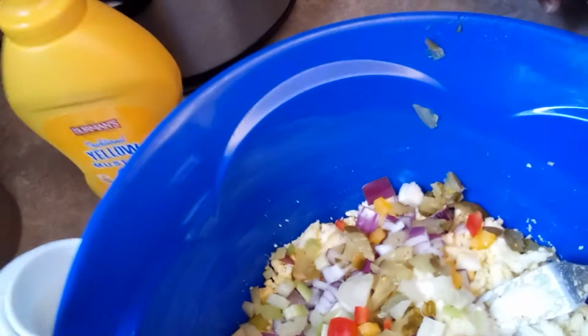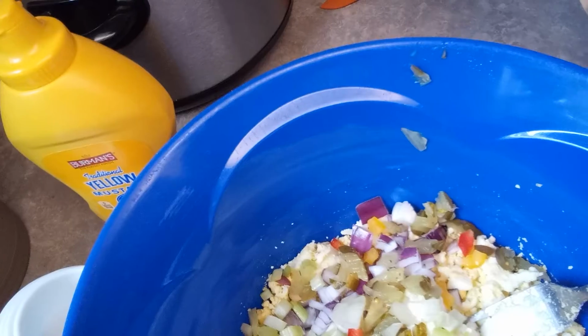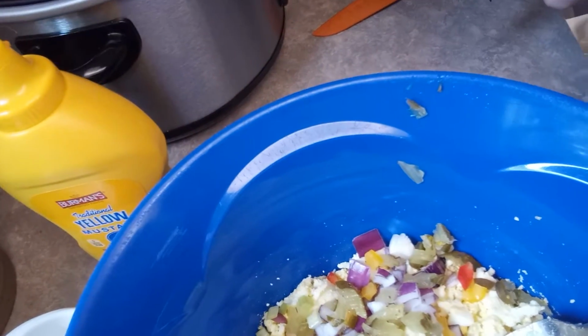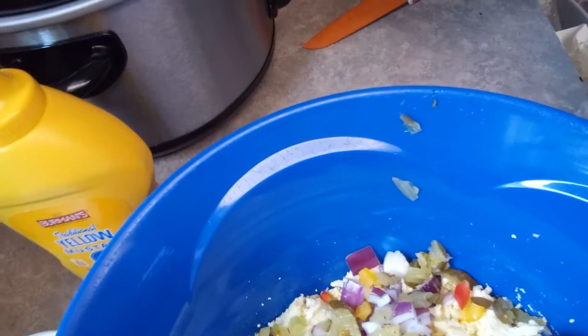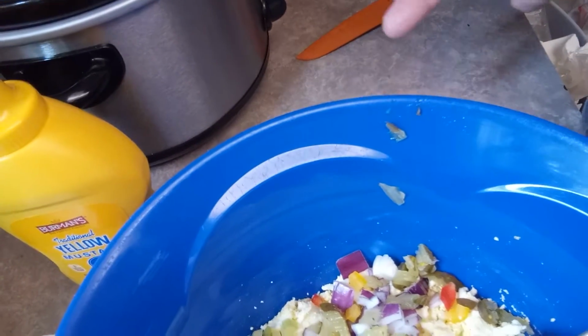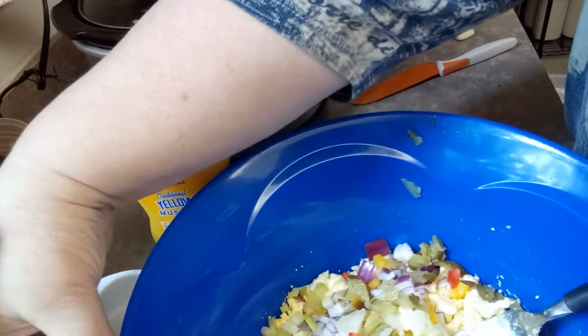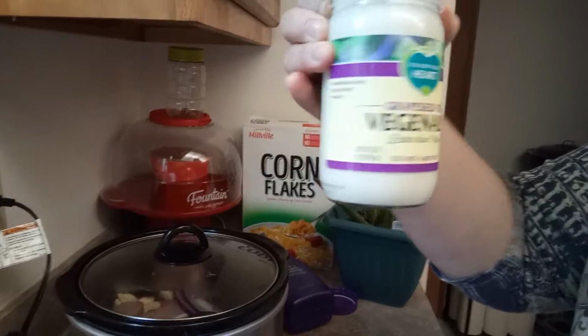We did 6 eggs. I cut up some bread and butter pickles, and purple onion, which is a red onion, some peppers, and 2 garlic cloves. And we're using Follow Your Heart vegan mayonnaise.